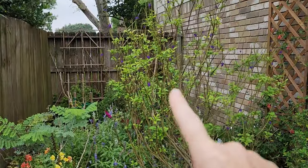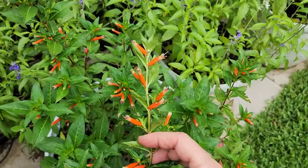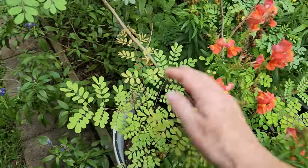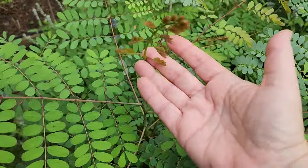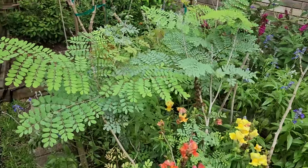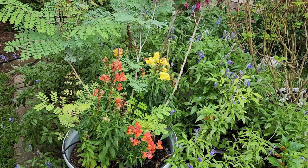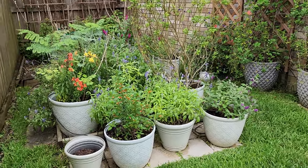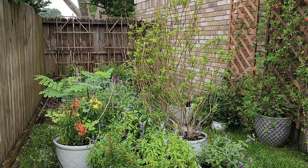I have a leggy blue porterweed that I haven't cut back, a vermilionaire cuphea, and some volunteer snapdragons in my container, along with my beautiful plant that's coming back so nicely. This is called a Pride of Barbados, and this will bloom really beautifully in the summer. So I don't see back here unless I come back here, but I also want this to be as native as I can, or as adapted as I can, to be a pollinator favorite.